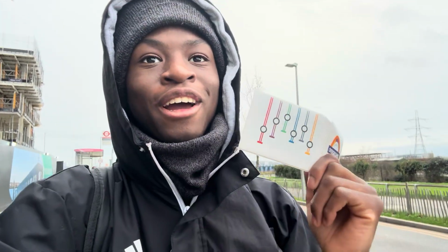So if you do want to get these, make sure you get them quickly the next time you visit an overground station. That's the main point.